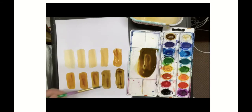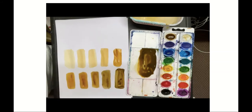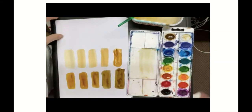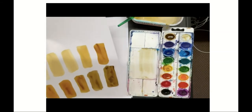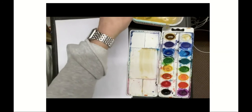Then what I'm going to need to do is I'm going to need to wipe out my palette. And you can see I have all my colors here, but I'm going to need to wipe out my palette and I'm going to need to start over so I can paint an entire page just that color. And that's all you're going to do today. You are going to take an entire page and make the color that you think best matches your skin.